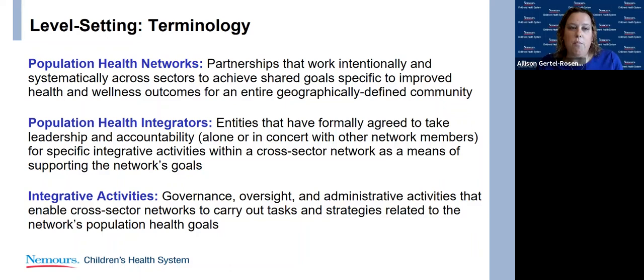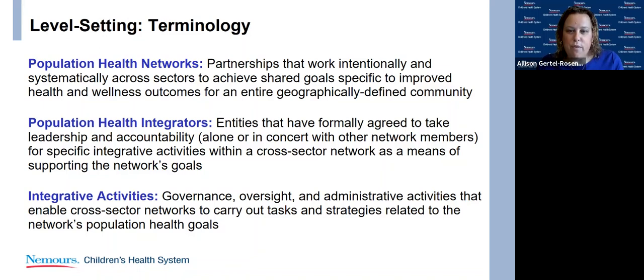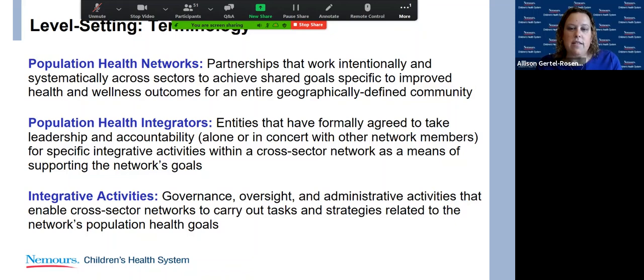And what is the population health integrator within those networks or entities that have formally agreed to take on leadership and accountability, probably together, because we know that a lot of this cannot be done by one organization and definitely not one person, for specific integrative activities within the network as a means of supporting the goals. We all know that unless you name it, unless you take responsibility for it, our to-do lists grow every day and things get pushed to the bottom. So really this is an attempt to focus on how do we take accountability within groups in order to move this work forward. And what are we taking responsibility and accountability for?